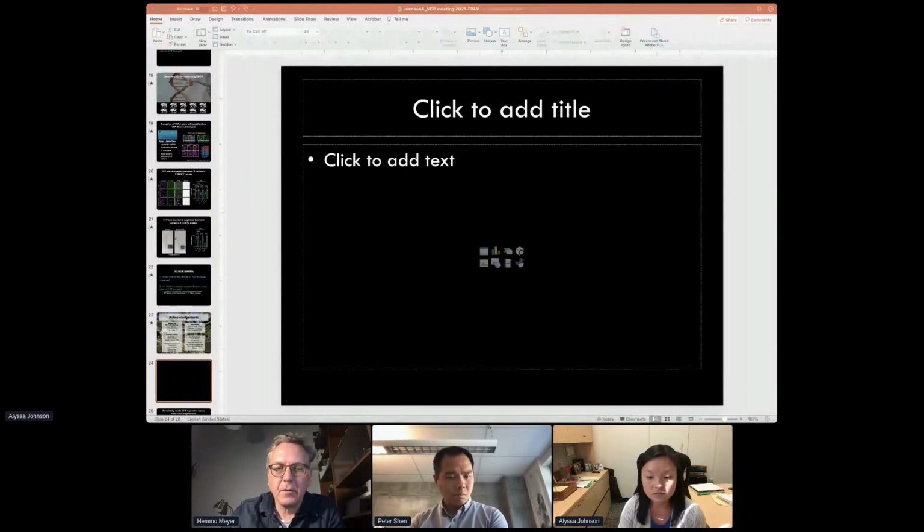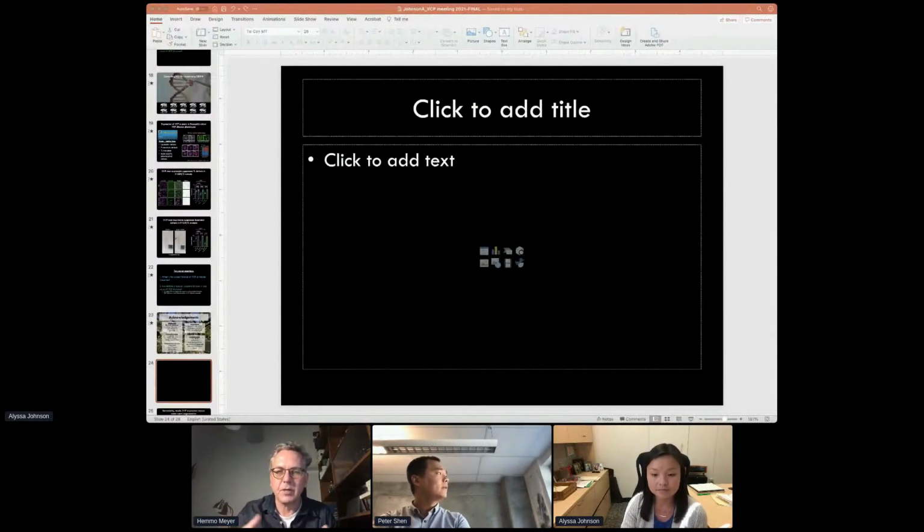If I may ask a question, Alyssa, this is Hemmo. So basically, you tested different mutants. The current idea is that mutants are actually overactive, and this is illustrated by a higher ATPase activity, but the ATPase activity is very different for different mutations. Do you see some correlation there between increased ATPase activity and effect in your disease models?